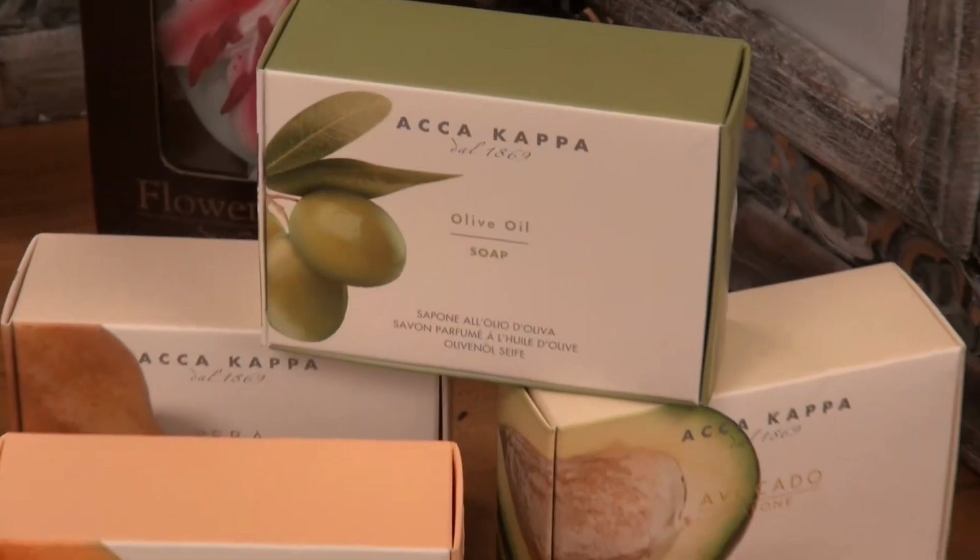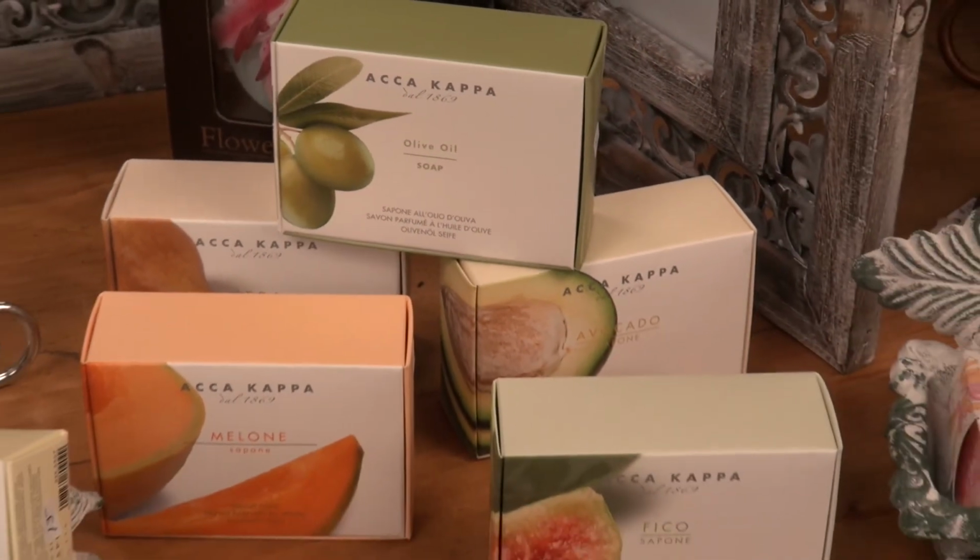No. So here we are in the workshop now to learn all those amazing techniques you were talking about with the chalk paint.